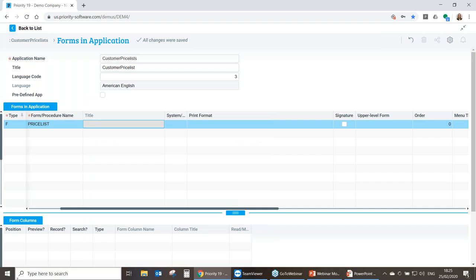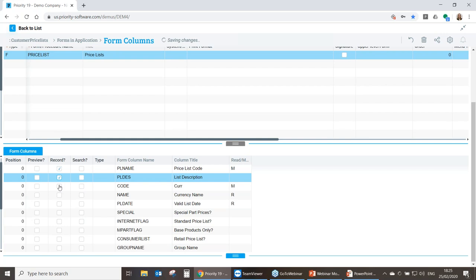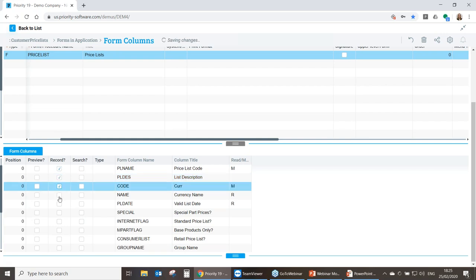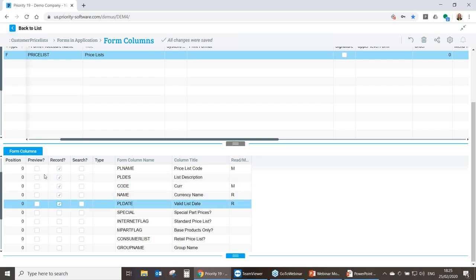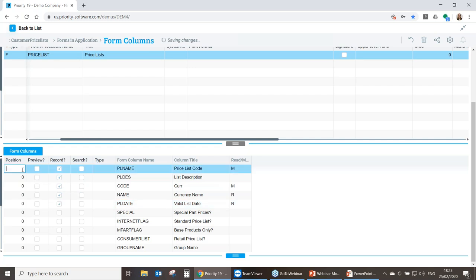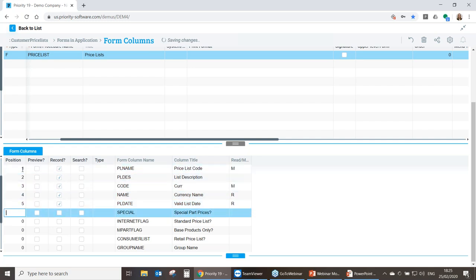There it is. And when I go down here to form columns, I just want to have the price list code, the price list description, the currency, and the valid list date. Okay. And I want it in this order. 1, 2, 3, 4, 5.